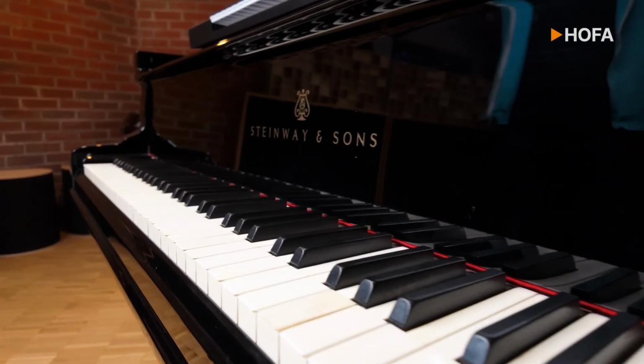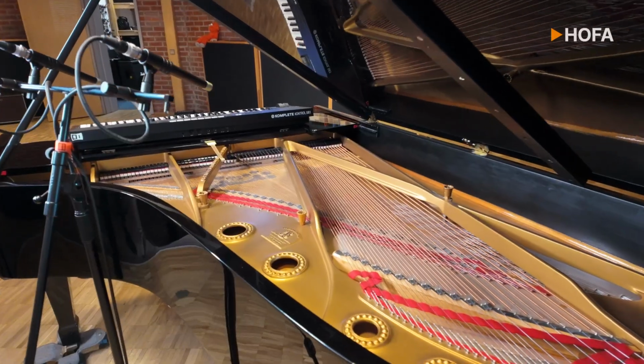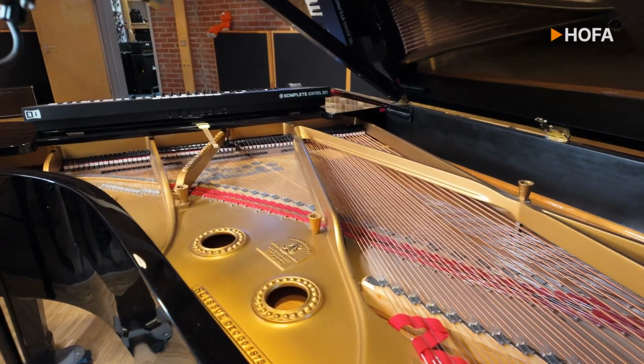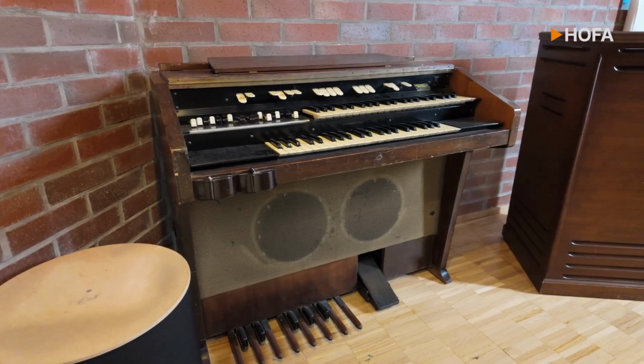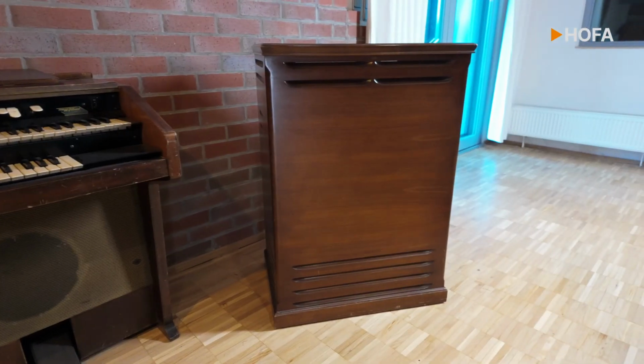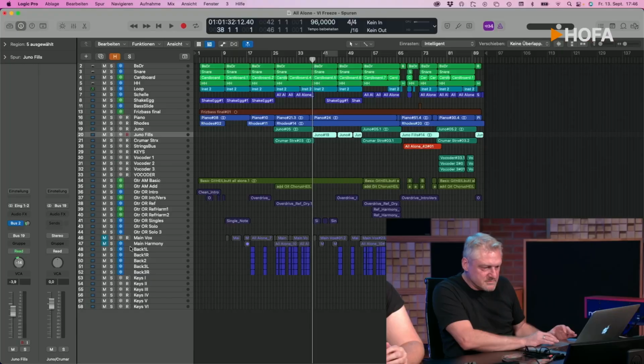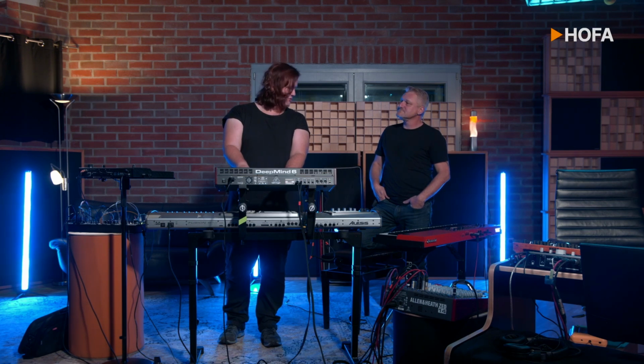Also in this live room we have our Steinway grand piano. It's currently mic'd up from yesterday, and it's a fantastic instrument, of course. Also, we have a real Hammond organ and a Leslie. It's an original Leslie, and it's so much fun to play. We also use this room for workshops. So we teach recording, mixing, mastering in this room, and you can watch the live streams from the studio.